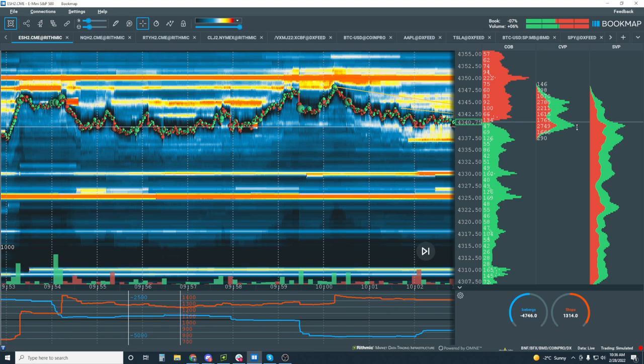And now we have the data here, right? So you can look at, well, the high volume node was actually down here, somewhere around this 43.40 area, okay?